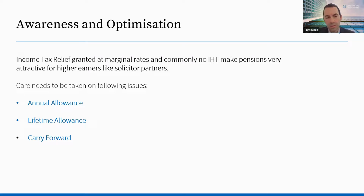There's a lifetime limit on pension funding as well, known as the lifetime allowance. It moved down between 2008 and the latter part of the last decade, and is frozen to 2025. It currently stands at 1,070,000 and will increase with CPI beyond that.